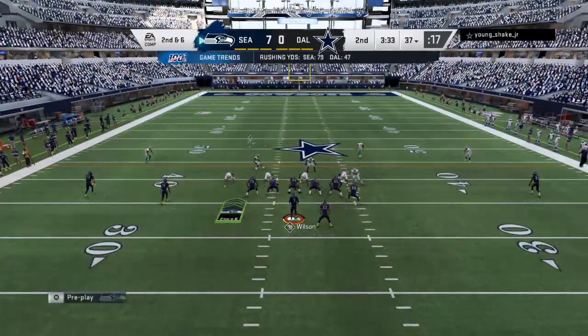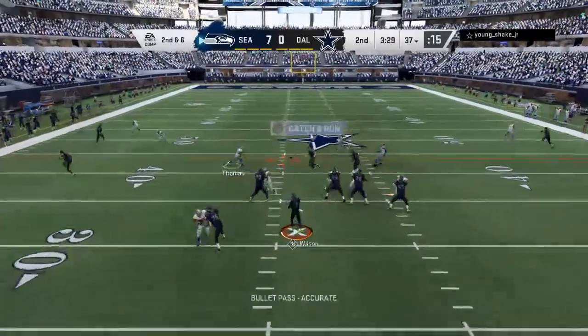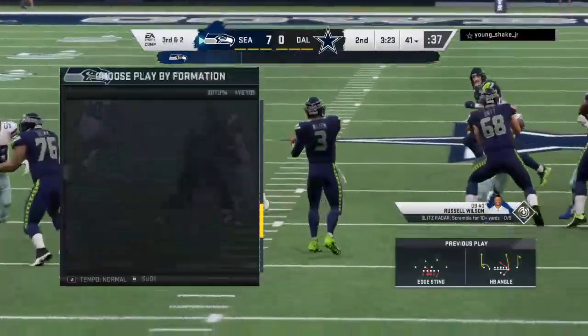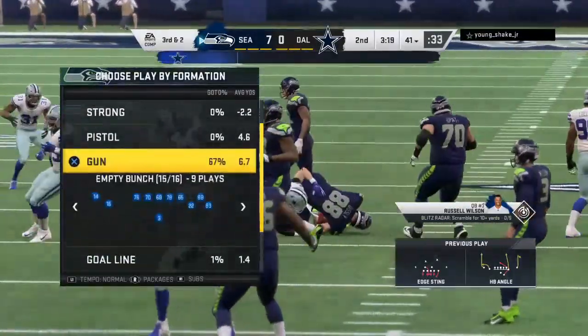Let's go double count right here. To throw on 2nd and 6, Wilson. That's complete to Disley, the tight end. And this winds up a gain of 4 to the 41. 4 yards on the completion, and it sets up a 3rd down.